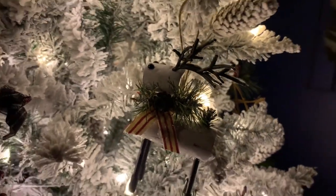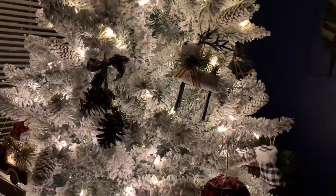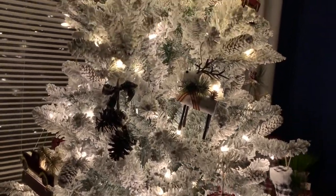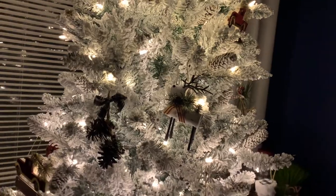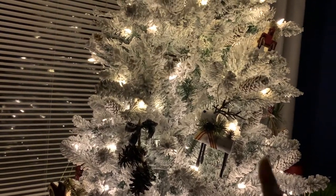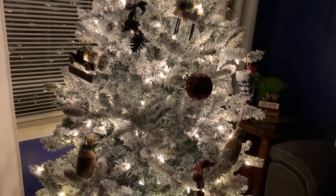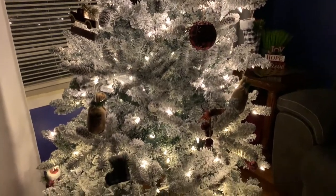I do want to still pick up some more ornaments to fill out this tree. I feel like it needs quite a bit more. Let me know in the comments what you guys think, if I should add a lot more ornaments. I think it does need more because I like to have our tree really full, and I just feel like it needs a little bit more. Add some lace or some ribbon.